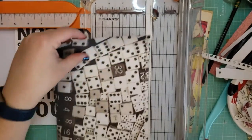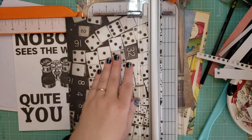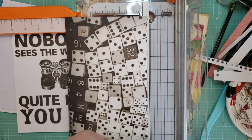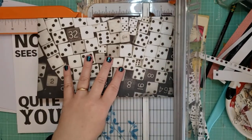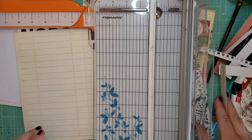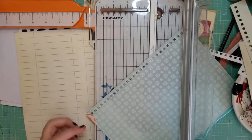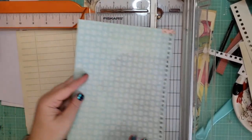So I love this die one. It makes me happy. 32, that would be the address I grew up on. And my current address has that number in it, along with my mom and dad's address that was after. Thought this blue was pretty. And then it's just got a map on the back, so that's fun.